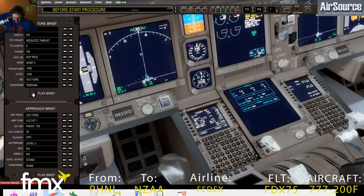Are you ready for the departure briefing? Go ahead. Alright, we're on a remote stand. The taxi route out to the departure runway will be as assigned. This airport does not use ASDEX. We will use reduced thrust for takeoff, and for the takeoff config, we'll use flaps 5. Packs will be on. Anti-ice is not required. We will use NADP2. Thrust reduction altitude is 1500 feet. Acceleration altitude is 1500 feet. Departure routing will be by ATC vectors. As for concerns, the terrain is going to be a factor for departure.